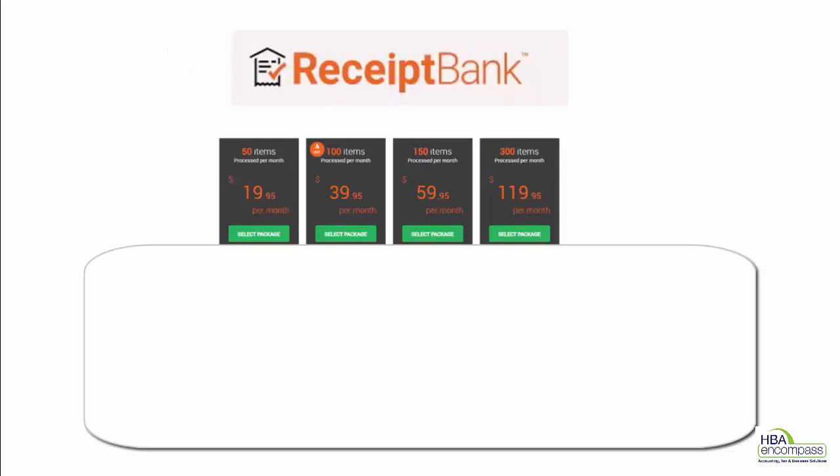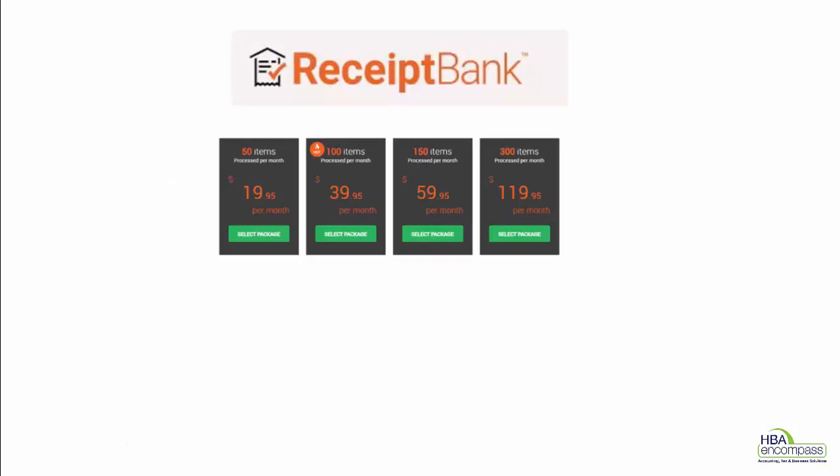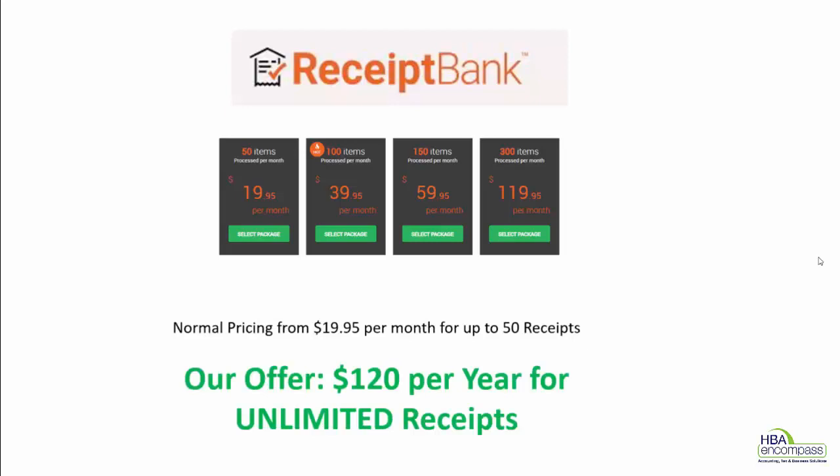So as I mentioned at the start, Receipt Bank does sell directly to the public. As you can see there, it starts from as little as $19.95 per month for 50 items and increases by the number of items that you have per month. Now that sounds quite reasonable, but we've done a deal with Receipt Bank and we've been able to get some super duper prices, which means that our special price for you is only $120 a year for unlimited receipts. So for 2 hours of bookkeeping time for an average bookkeeper, you're going to get all your receipts, no matter how many you have, into Receipt Bank, and be able to cut down the amount of time that you want to spend on your bookkeeping.